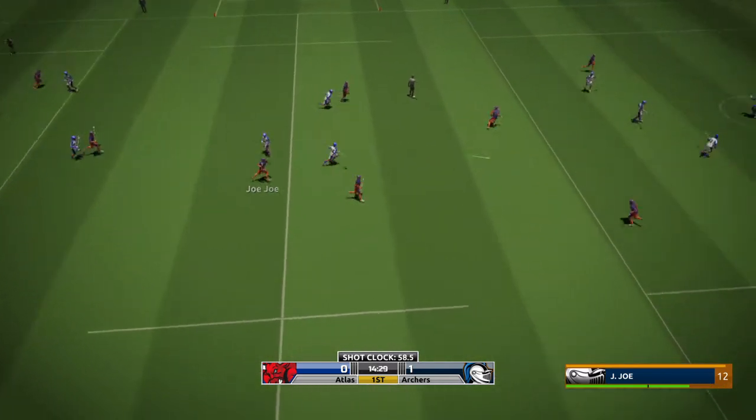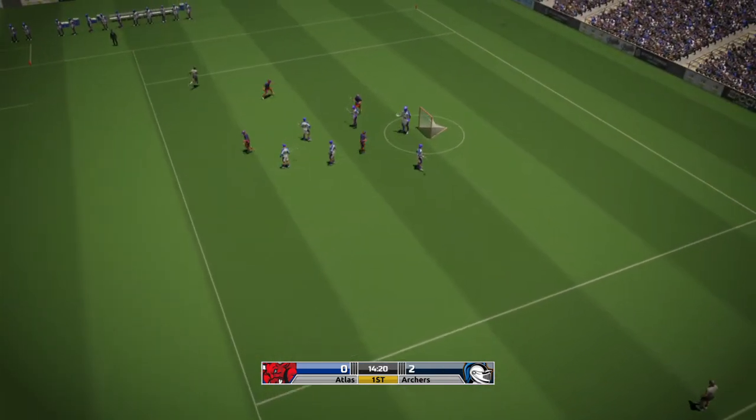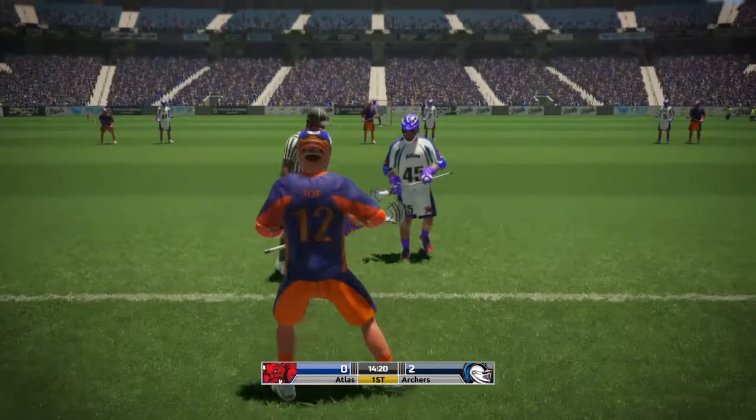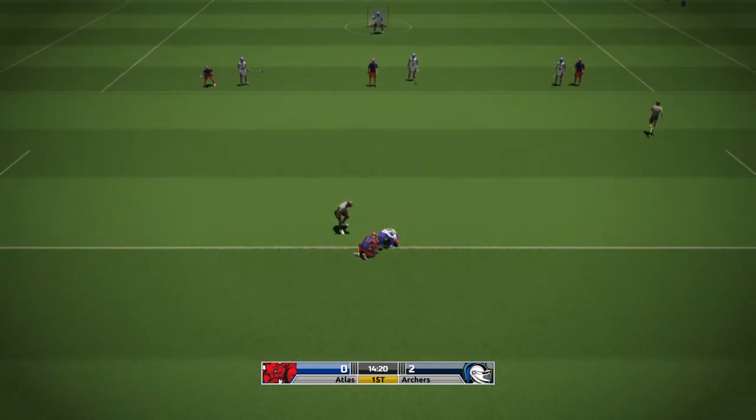12 cinches it, and the Stripes go straight on attack. Here's a take, and scores. The Stripes move on to two. This man responsible for both of those goals. Set and ready for the restart. It's 2-0 for the Stripes.